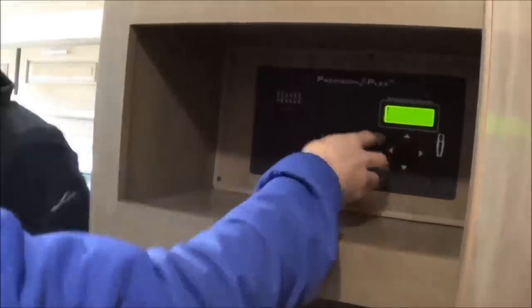If you want to roll in your kitchen slide, you can do all of that. You can do all that from your control panel as well. So if that screen happens to not work.